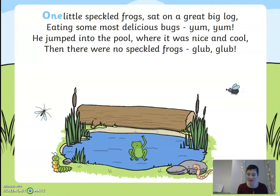Glub, glub. Do you think you can show me how many there are left on your fingers? None. There are 0 speckled frogs left. Well done. I hope you enjoyed that song.